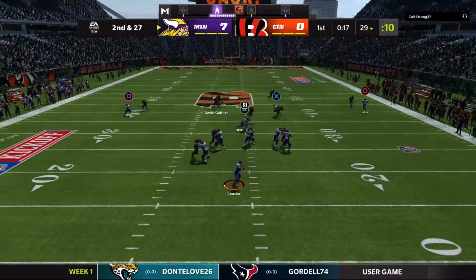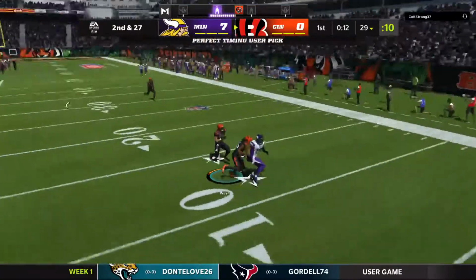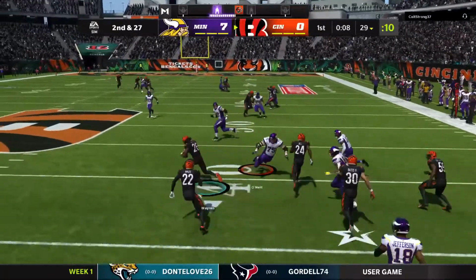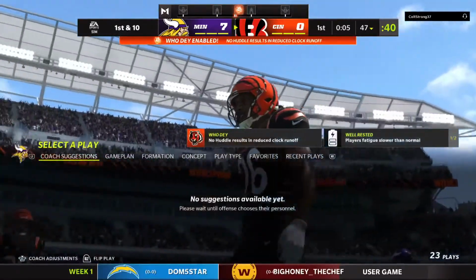On 2nd and a long way to go. Cousins going for Jefferson downfield. And the defense has it covered. It's intercepted. Picked up by the former Viking first-rounder Trey Waynes. And he'll take this back all the way up past the 45-yard line.